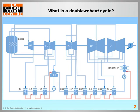Today, single reheat steam cycles are common. Double reheat steam cycles are rare, and there are no triple reheat cycles, as this is the point of diminishing returns.